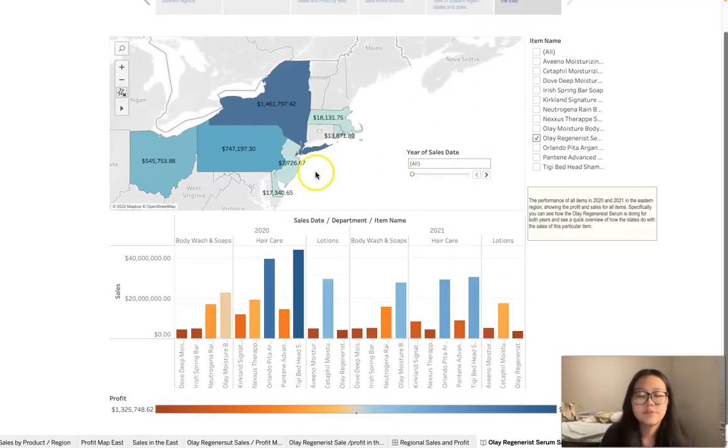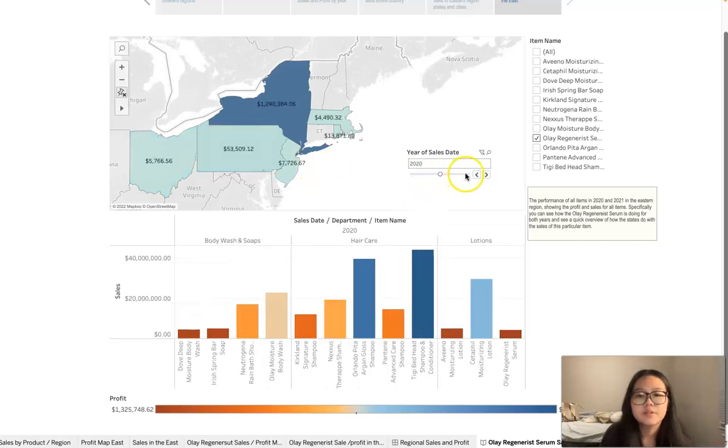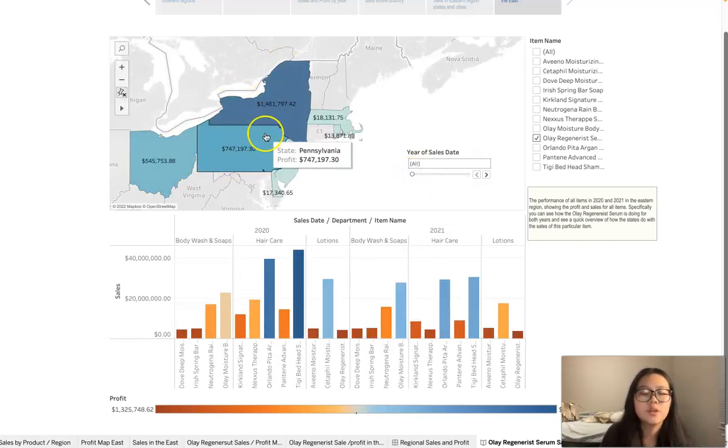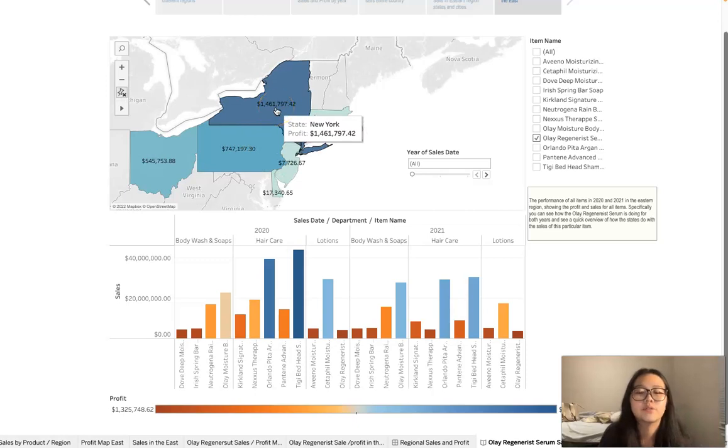And lastly, we can see from here that this dashboard definitely tells us that these 3 states, especially Pennsylvania and New York, in the total, overall, have a higher demand for this specific item, and people purchase it, and the sales and profit are higher in these 2 areas.